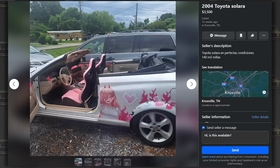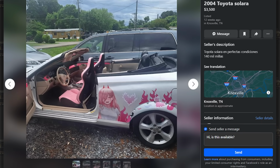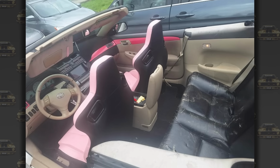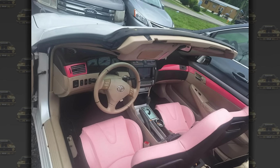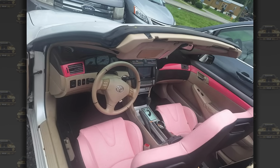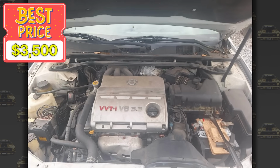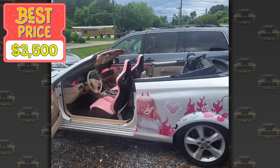Not quite as bad as the weeaboo wagon we had last week is this 2004 Toyota Solara convertible. Comes with a waifu down the side along with some classic pink hearts and flames, because who needs deodorant at Comic Con when having the top down airs you out on the drive there. In the interior, we have some actually comfortable looking pink bucket seats with some highlighted pink air vents and door trims to match. The owner is after $3,500, and considering it's done 140,000 miles, if you manage to knock $1,000 off the top, would be a half decent buy.